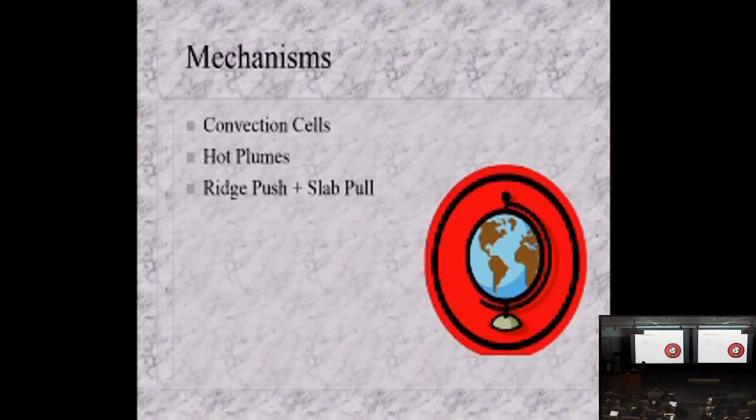So what makes the plates move instead of just sitting there? Why are they broken up and sliding around? Well, there are three mechanisms. These last two are very, very much downplayed these days. It was thought that they played more of a role than they actually do, but I'll still mention them.